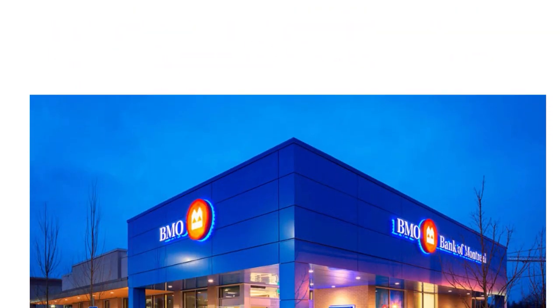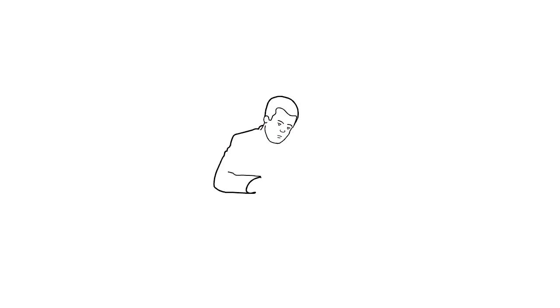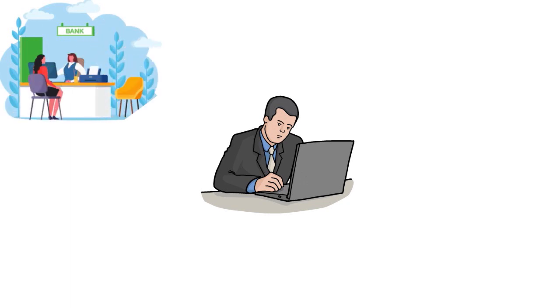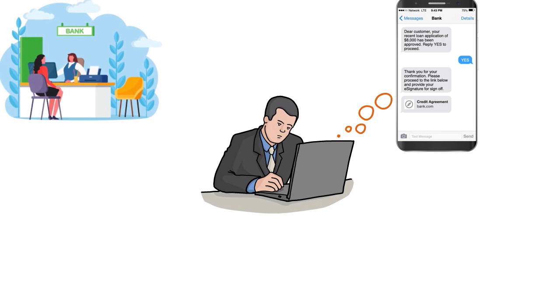And how does the lending process work at BMO Harris? Once you have done your research and have your documents in order, it's time to apply for a loan or line of credit, right? You can submit the documentation online. You can also walk to a branch and have a conversation with a live person, which is our recommendation. This is what you should be doing. Don't do it online. If you do it online, you'll be taken care of by an algorithm. You don't want that. You want to speak to a person.